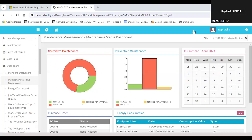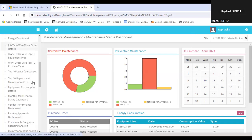Can you see the screen, the report screen? Yes, we can see the screen. Okay, no problem. So this is what is available in our maintenance management system.